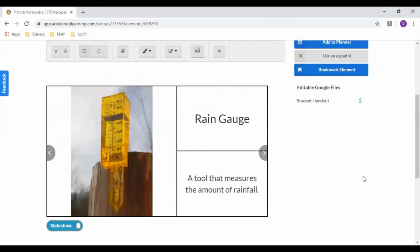The first tool is a rain gauge. You can see the picture of the rain gauge here. It's plastic so that you can see inside, and it has numbers, 2 sets of numbers actually, along either side. Let's see what that's about.